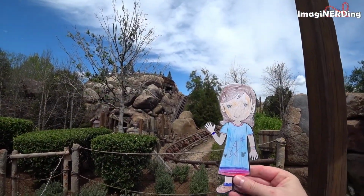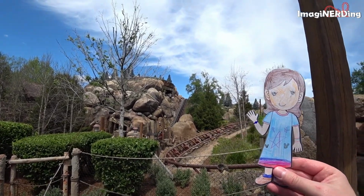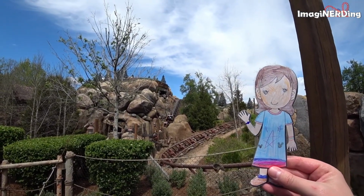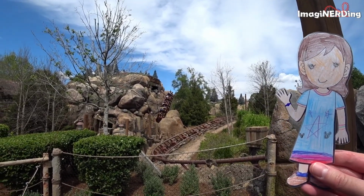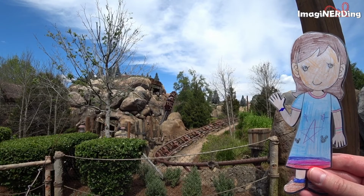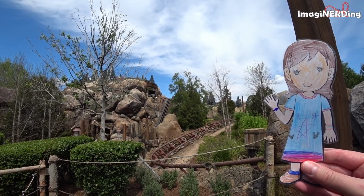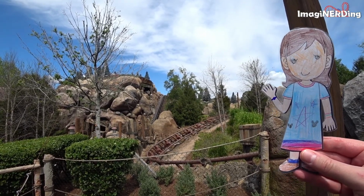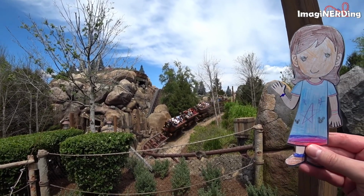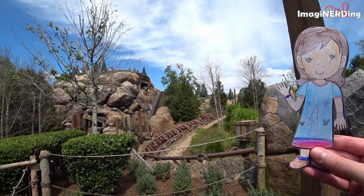All right, Flat Peyton, I know that the Seven Dwarfs Mine Train is one of your favorite roller coasters, right? I love it too. It's so much fun. And the fact that it's partially a roller coaster and partially a dark ride, which means it's got some scenes that take place in the dark. And it's so much fun. I love it because everybody in the family can ride it. And here it goes. Don't you just love this coaster? I know I do.